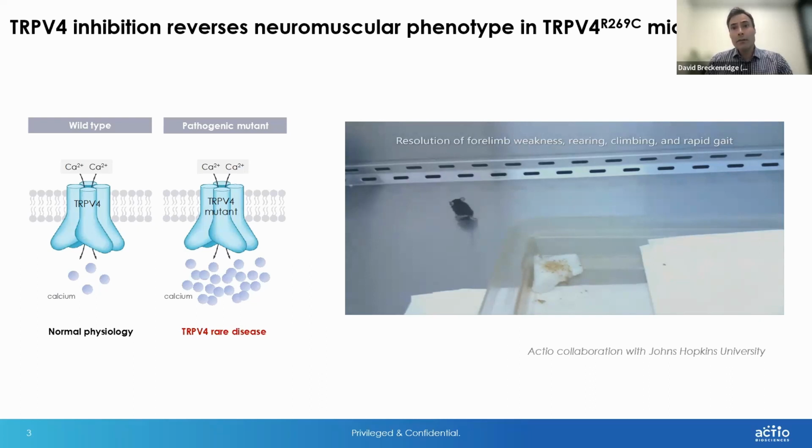And we're working really, really hard to develop an inhibitor that can be administered as a pill by mouth and bring that forward to testing into clinical trials as soon as possible.